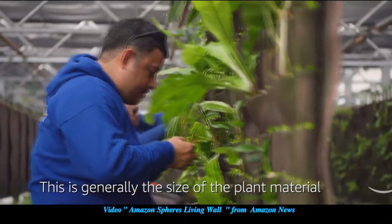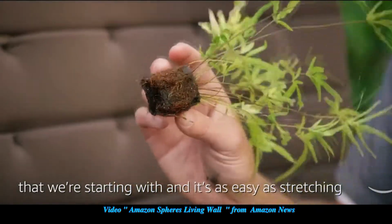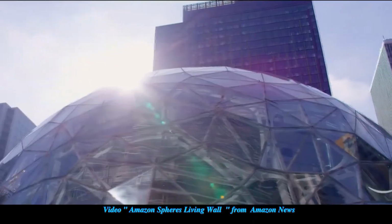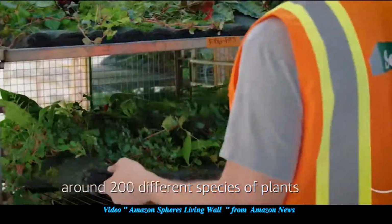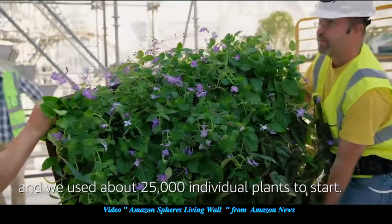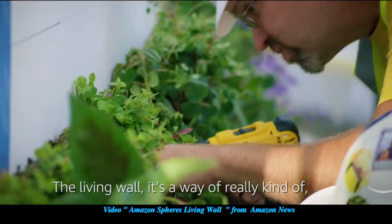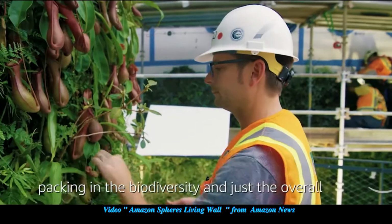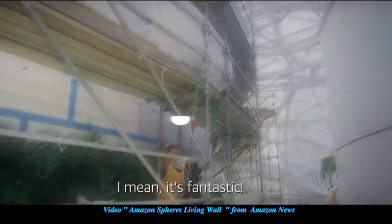This is generally the size of the plant material that we're starting with, and it's as easy as stretching the material out and situating the plant there. We do have a really pretty impressive diversity, around 200 different species of plants, and we used about 25,000 individual plants to start for the living wall. It's a way of really packing in the biodiversity and just the overall photosynthesis that's happening in the space. I mean, it's fantastic.